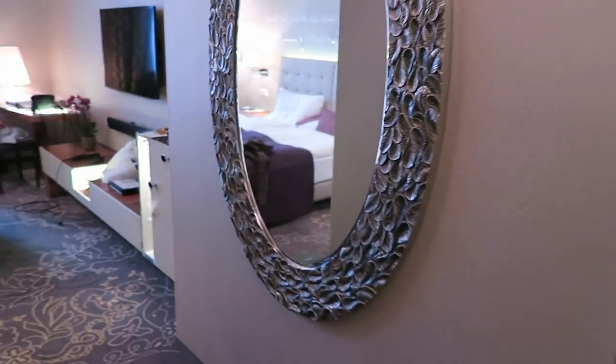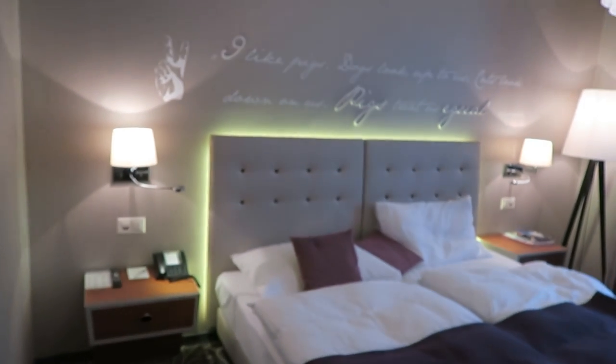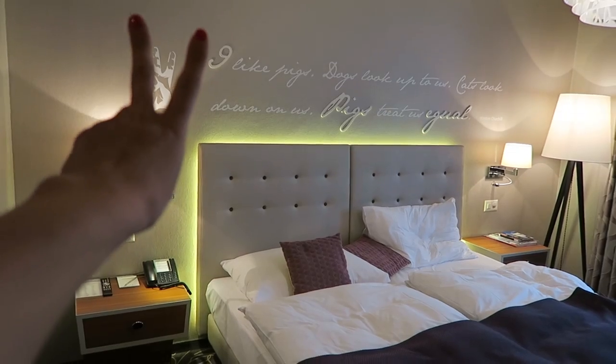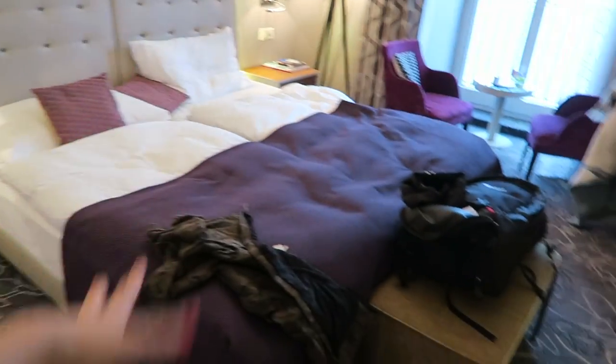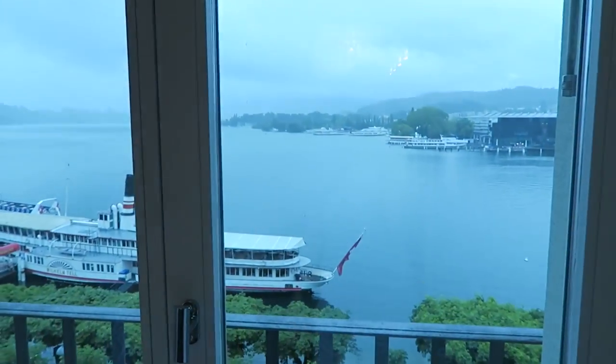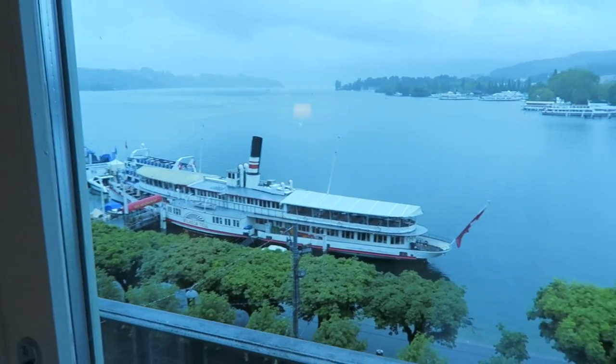Over here is the shower, but epic mirror. Hello, epic selfie mirror, epic selfie outfit mirror. And then bam, of course I made a mess of it. Look at this, this is a sign. This is the perfect Ivana room, epic bed. And then this is the most epic thing ever, a view of the lake, the Luzerne lake. Oh my gosh, this is so freaking pretty.